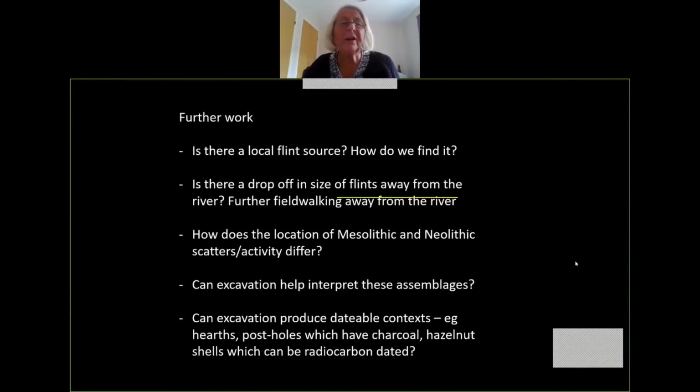So hopefully that gives you a flavour of the kind of work that we're doing with Mesolithic Deeside. Of course, there are always plenty more questions, and the one that's close to my heart is the first one on this list, which is to see if there's a local flint source. I've always had great difficulty believing that all the flints we find in Deeside come from the Buchan Ridge. However, I have nothing to back that up, and I'm still looking for a way of proving that. So these are further questions that we have.